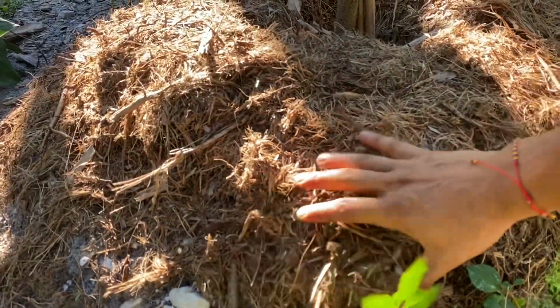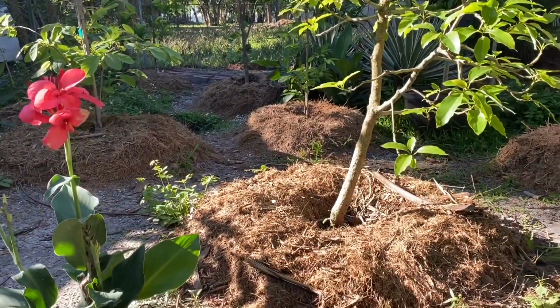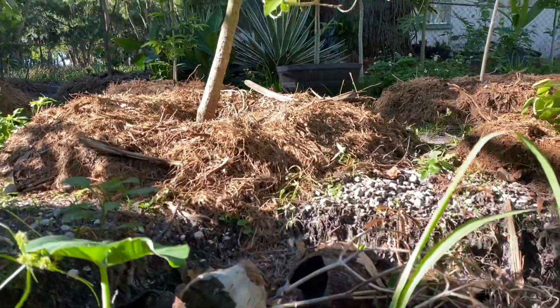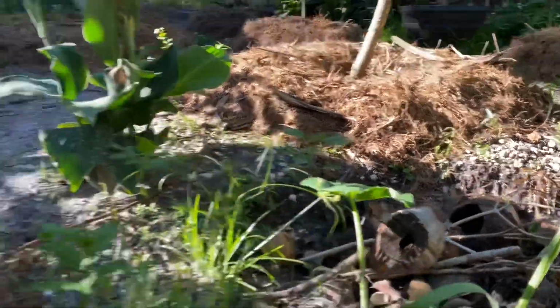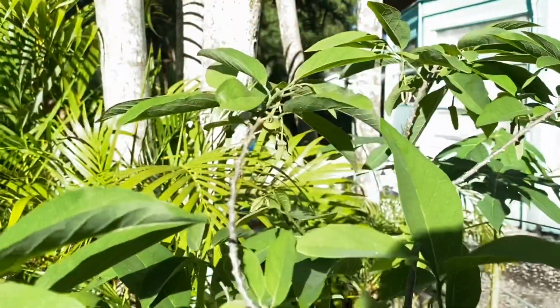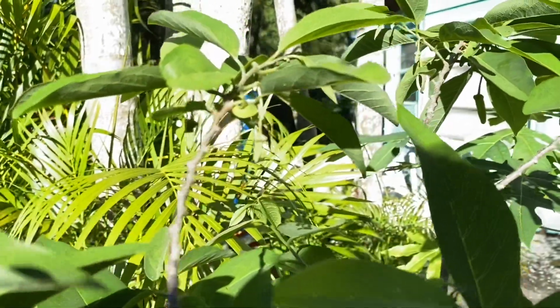Now, if you notice by now, all my trees are very heavily mulched. Even being in Florida, where we do get quite good rain, and where we do have good gardening, I still mulch because you still want to protect your plants from the summer heat, which will drain your plants.